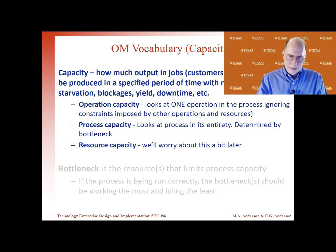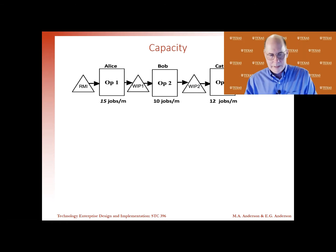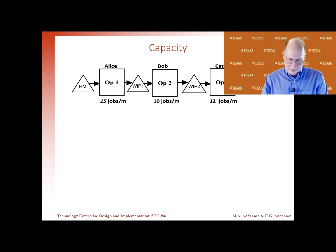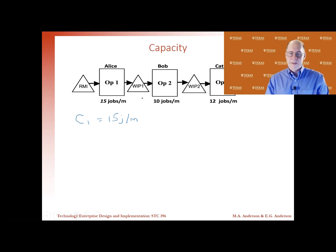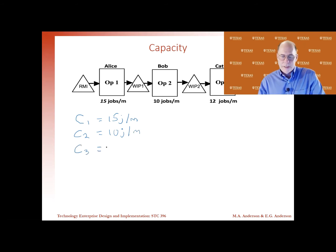And so if we look at this process, we'll find out that the capacity of operation 1 equals 15 jobs per minute. The jobs here being Powerpuff Girls. And for our purposes, I'm always going to use J to represent jobs and M to represent minutes. There are no meters in this discussion. Then let's look at operation 2. And operation 2 can complete their operation 10 times a minute. So they can process 10 jobs per minute. Operation 3 is 12 jobs per minute.